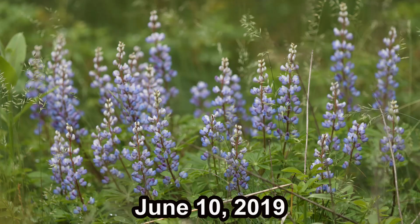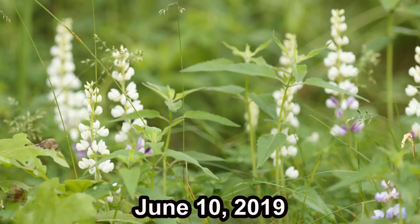The lupine flowering in this picture are growing in a large park in Toronto, Ontario, where the Karner blue butterfly used to exist before it became extirpated in Ontario. This is another photograph of wild lupine flowering in the same park in Toronto, Canada.